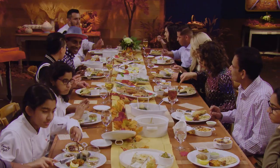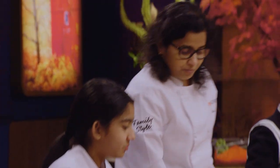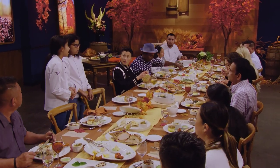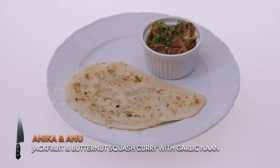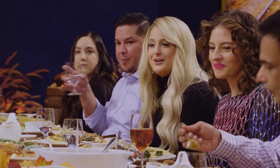This is the most exciting Thanksgiving dinner I've ever had. Annika and Anu, what did you make for the Thanksgiving dinner? We wanted to go back to our roots and show you guys what we're made of. So we made tandoori chicken. We also have a mint sauce to go with it. And then jackfruit and butternut squash curry. Served it with some naan that has garlic and cilantro on it. Nice touch. Thank you so much, Annika and Anu.